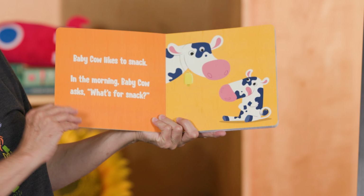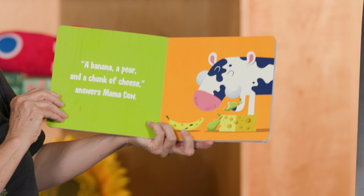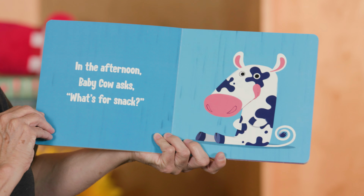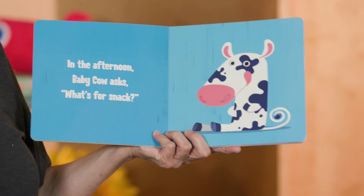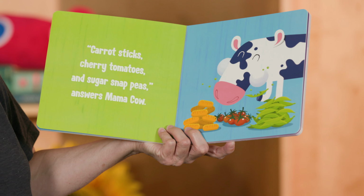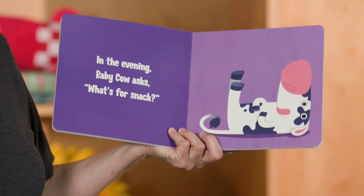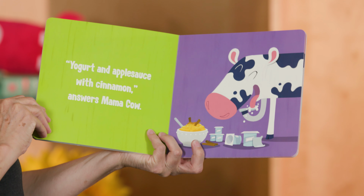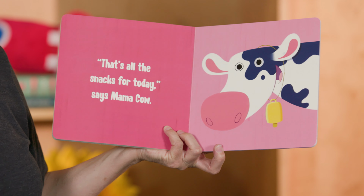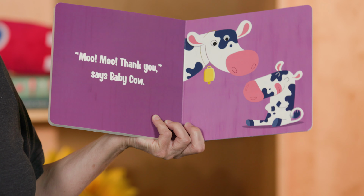Baby cow likes to snack. In the morning, baby cow asks, "What's for snack?" Oh, let's see, baby cow. "A banana, a pear, and a chunk of cheese," answers Mama Cow. In the afternoon, baby cow asks, "What's for snack?" Let's see. "Carrot sticks, cherry tomatoes, and sugar snap peas," answers Mama Cow. In the evening, baby cow asks, "What's for snack?" "Yogurt and applesauce with cinnamon," answers Mama Cow. Ooh, that sounds good. "That's all the snacks for today," says Mama Cow. "Moo, moo, thank you," says baby cow.